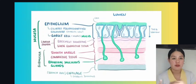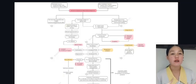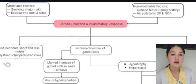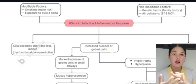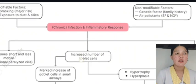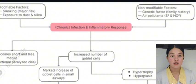in the surface. So what happens is that when our airways or our bronchi are exposed to these factors, the modifiable and non-modifiable factors, it could be smoking, the major risk factor, it could be air pollutants, dust, silica, or any chemicals, or even genetic factors that can be a starting point of chronic bronchitis. It can be a family history. Okay, so when our airways are exposed to these irritants and chemicals, it will cause a reaction, an immune response.